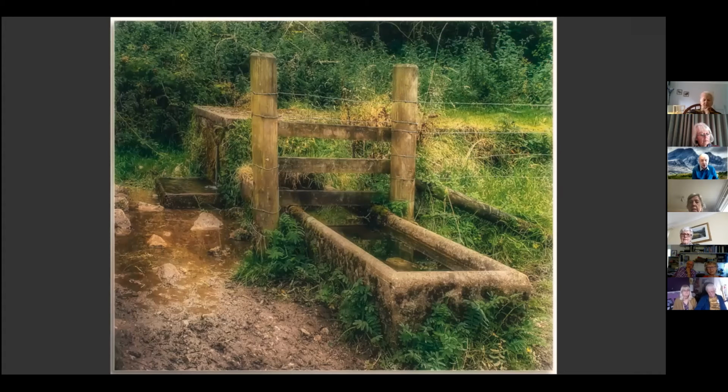Some of the dales aren't that descriptive, or maybe they are. One's called Longdale, and this is Longdale. And this is an ancient water source. And so you've got an old animal drinking tray there, which is quite attractive.